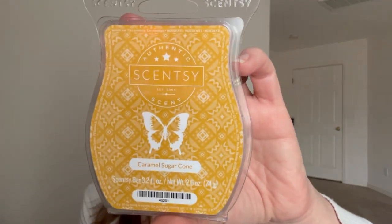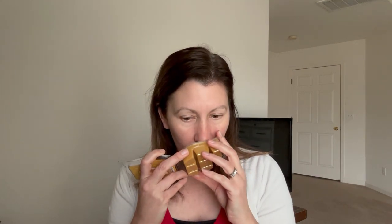Okay, then next we have, what was next? Yes, this one, I'm out of order. Caramel Sugar Cone. Before I smell it, guilt-free gooey caramel, vanilla, sugar cone, and a touch of malt. Ooh, this is nice. Oh yeah, this is good.